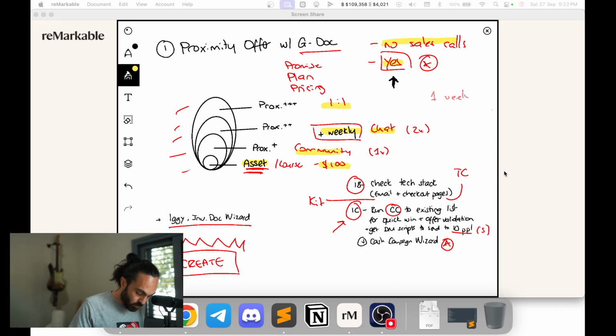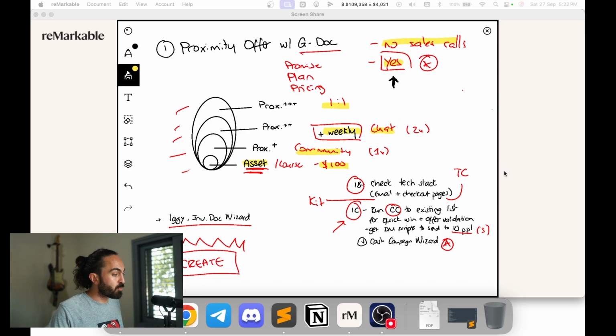So when we package that, the first part of the funnel is creating or grabbing what you already have and turning that into a proximity offer to productize your service. And the premise of a Google Doc offer is having a clear promise, right? That's tangible and finger pointable, then a 3-step plan so people can future pace themselves in it, and then pricing in the context of the present pain.